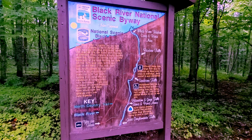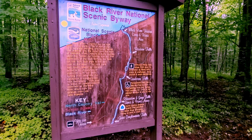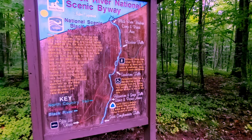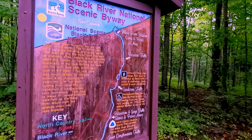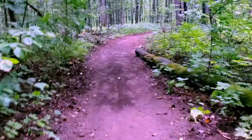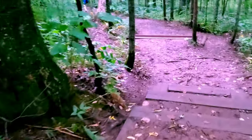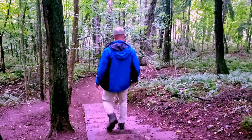We are here at the Black River National Scenic Byway. There's supposed to be 5 waterfalls within 5 miles, and our plan is to move the car and see all 5 of them as quickly as we can. Right, so the walk in is kind of an unpaved trail so far, not too hard. All right, so the trail does get a little washed out and a little bit more difficult.